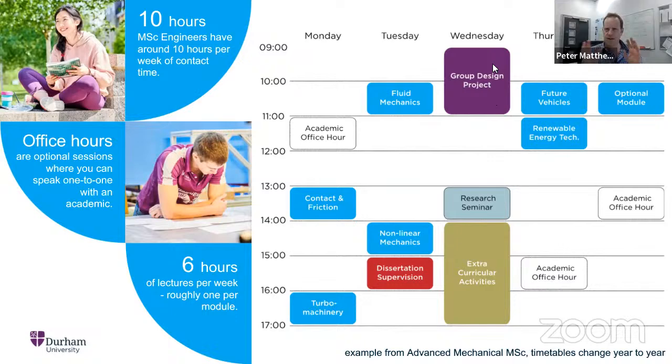The next one you want to see is the design project. Admittedly, this does change year on year, and quite exactly where this design project sits changes. And equally, the dissertation supervision. So this is effectively a version of the start of the term 2 lectures. And this is roughly what it looks like.